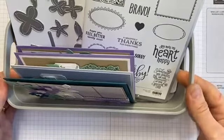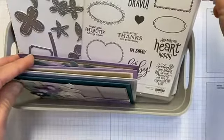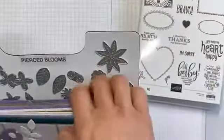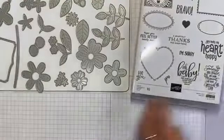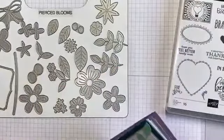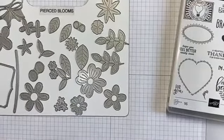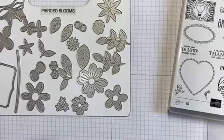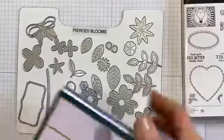So that's the join offer that's happening at the moment. Just wanted to share with you some cards that I did create with the punch party, just using some of the greetings. And I showed you these last week when they arrived, my Pierced Blooms dies. They're absolutely fabulous. Have I moved my grid paper? Let me see if I can zoom out. Can't zoom out. Nope, we're still full in close, which isn't handy when I want to show you stuff.